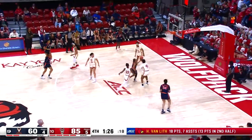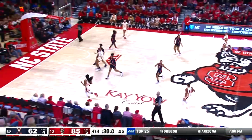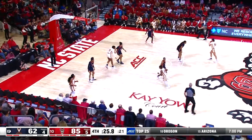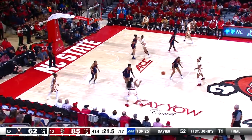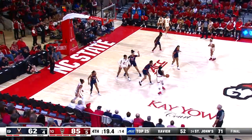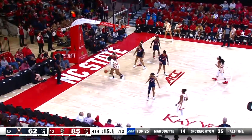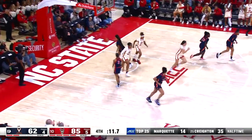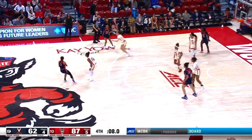NC State has only had 5 turnovers so far this second half. That's improvement. And a good weekend for NC State hoops, and then getting a win in Blacksburg last night. The women bouncing back from their Thursday loss here at home. Hobby, 2 more. That's how you take your time, you know, Hobby. We saw a few possessions ago, she kind of flicked one up. That time, she made sure she converted.